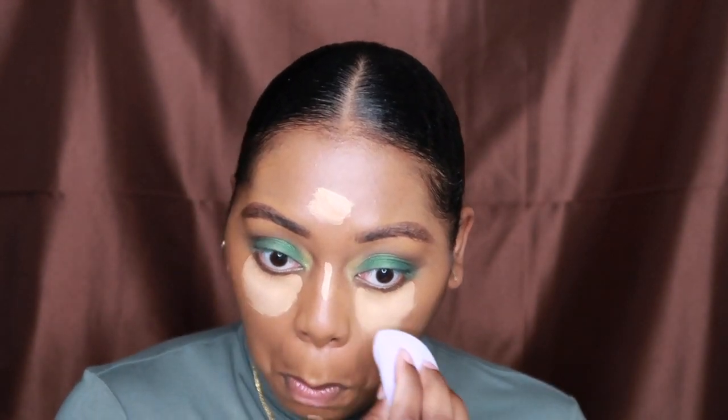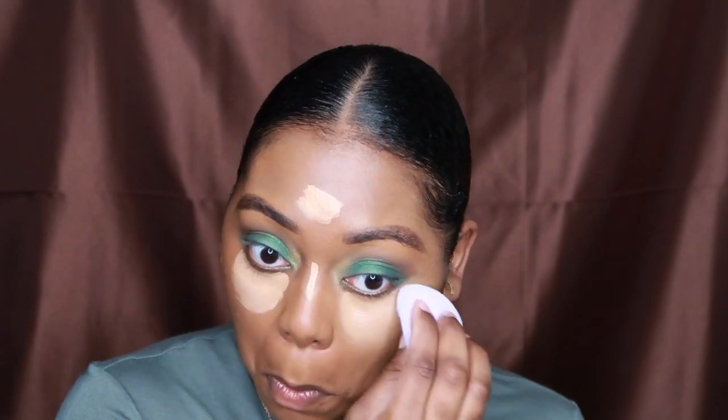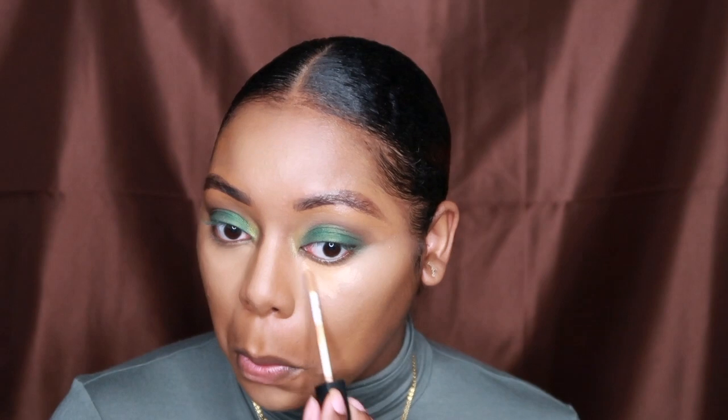So now we are going to be trying out this sponge for the first time. So I guess I'm gonna do it on the flat side. So I kind of want to go in a little bit more underneath my eyes with some more concealer. And while I am doing that, I guess I can give my opinion on the products so far.